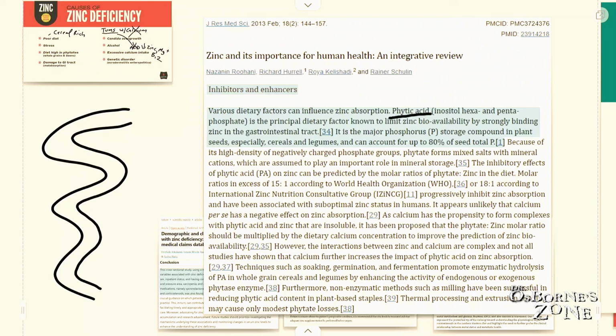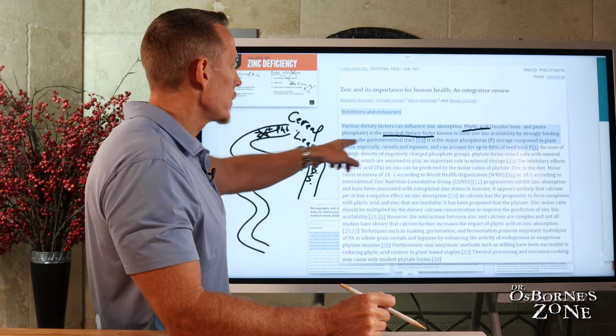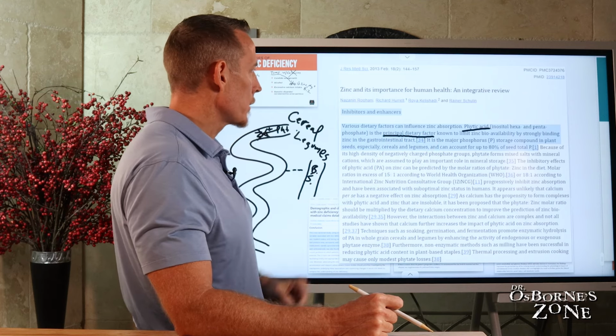if your diet is rich in cereal, phytates, or beans, this is legumes as well, you get zinc and you get a phytate, and they bind together, and then it makes it hard for that zinc to be absorbed into the bloodstream. And so you see here, it's the principal dietary factor. Principal meaning top, right? Not a minor factor, but a principal factor. Strongly binding zinc in the GI tract. Not weakly or meekly binding it, but strongly binding it.